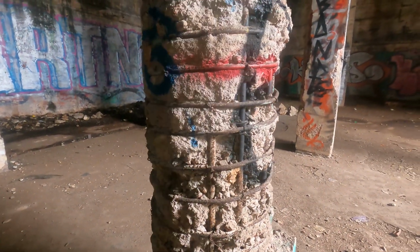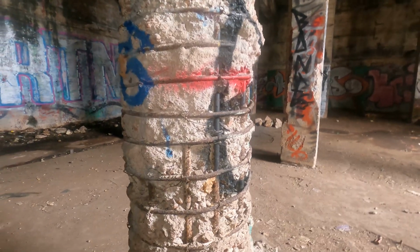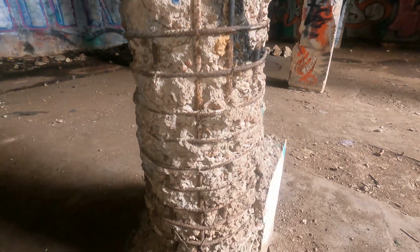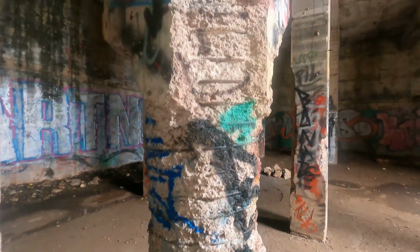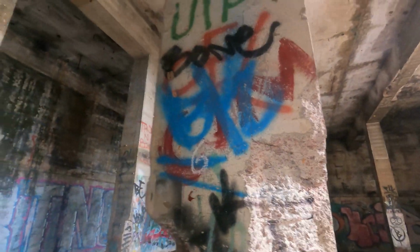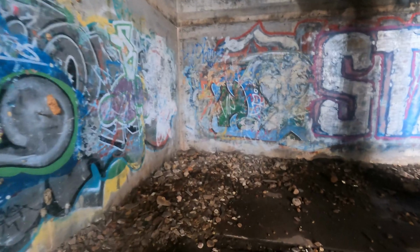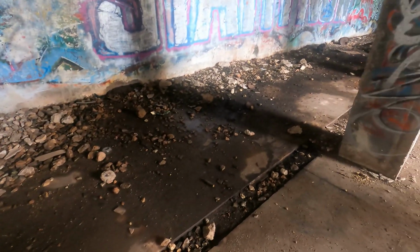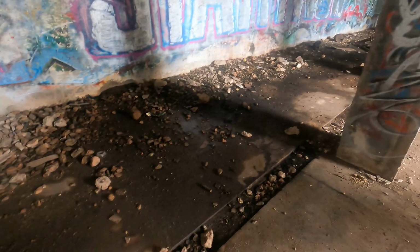Oop, got strobe on. There we go. Yeah, it's very heavily reinforced, very thick columns. Very dangerous right now. You can see they have another, what do they call those, trenches for cable runs, or that could be a sump trench.